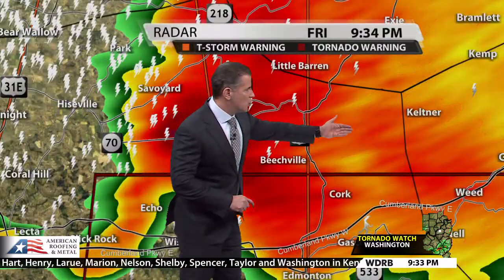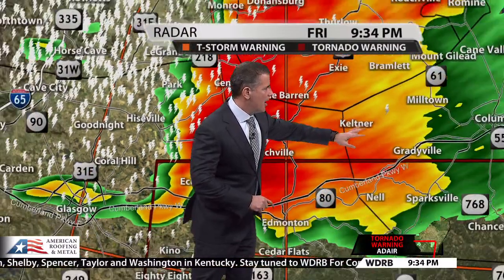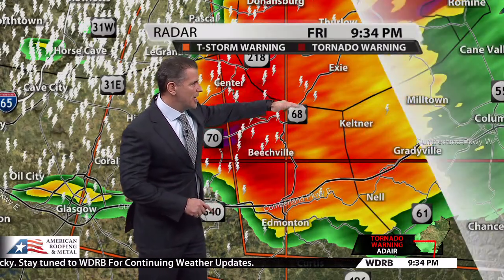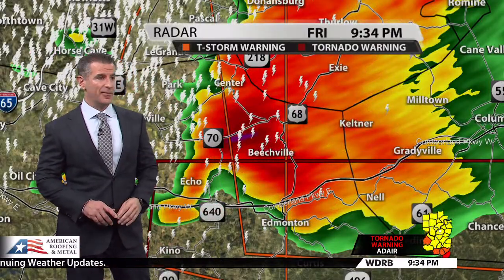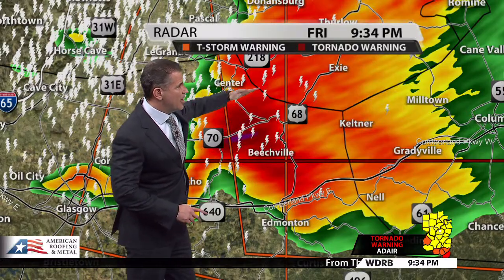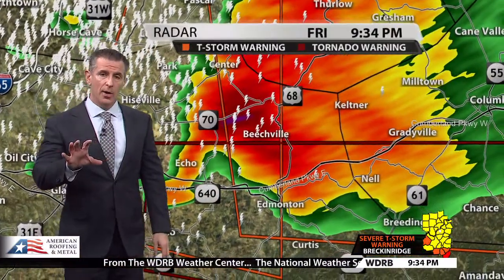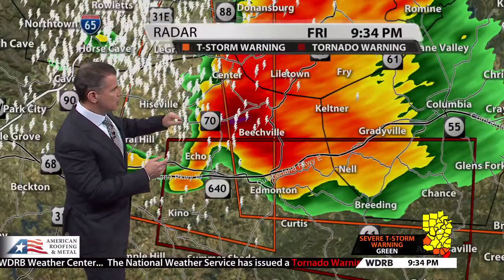So this then downstream, Rick, let's just zoom this out a pinch because I want to get some locations here. Gradyville, Nell, Milltown, Exie, which is in the southern part of Greene County. All of this area here is under the threat of hail. The deepest core is north of Beachville, but you can see that hail core is going to get into the southern part of Greene County, and it's going to go through a core of Adair County.